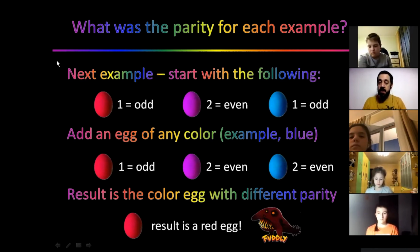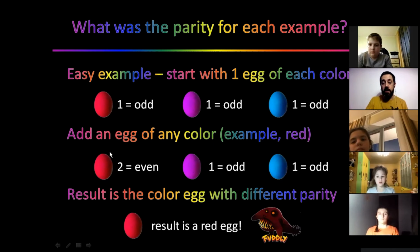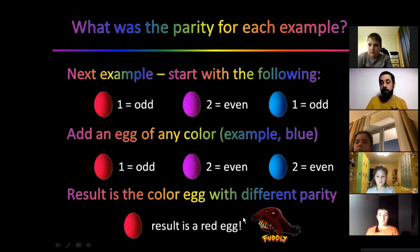Same thing here. In the next example, we put a purple egg in there. Okay. In the more complicated example, the fourth time we did this together, we started with 1 red egg, 2 purple eggs, and 1 blue egg. So we had an odd number of red eggs, an odd number of blue eggs, and an even number of purple eggs. And then we added a blue egg in. When we added a blue egg in, we made an even number of blue eggs, an even number of purple eggs, and an odd number of red eggs. And the result was the red egg. So it's the one that has a different parity than the other 2. Here we have odd, odd, even, we get a red egg. Here we have even, even, odd. We get a red egg, okay?